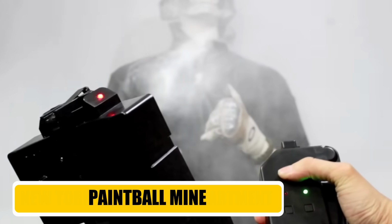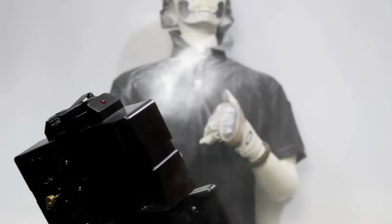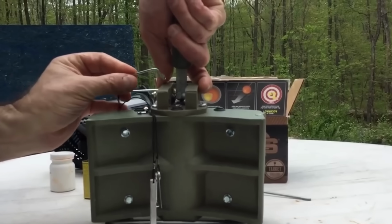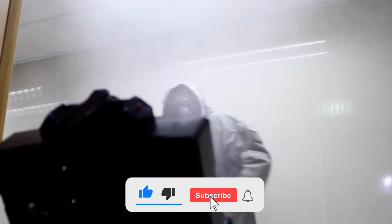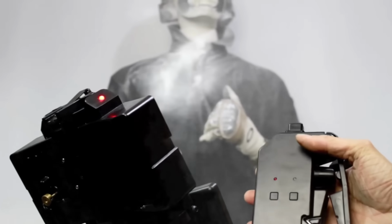And now for something straight out of a battlefield playbook, the perimeter defense mine. It's not an actual explosive, of course, but when triggered, it blasts out a burst of compressed carbon dioxide that delivers a shocking bang loud enough to scare off just about anyone. And if you really want to make sure the message sticks, you can load it with pepper balls for a little extra attitude. Getting it to go off is easy.